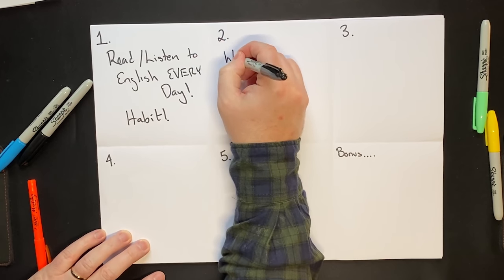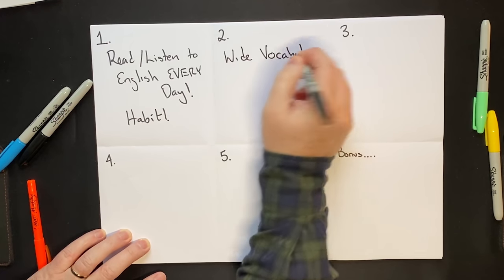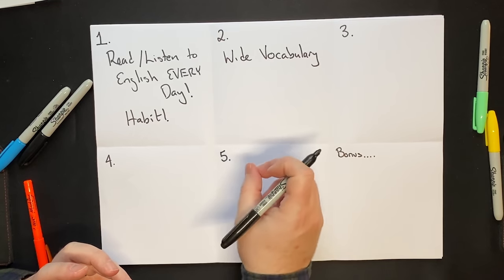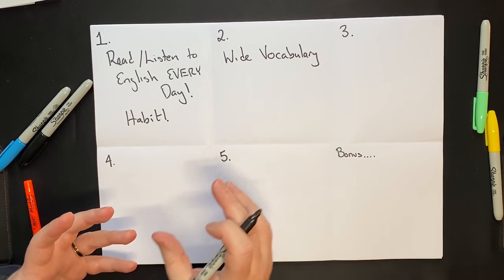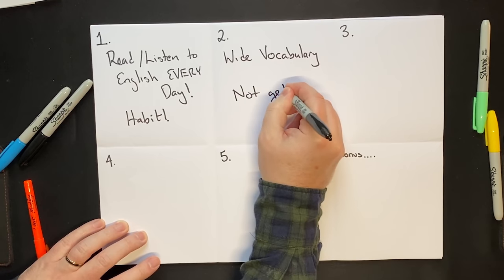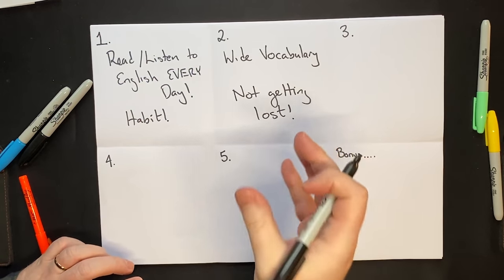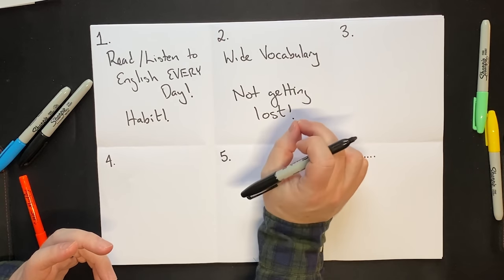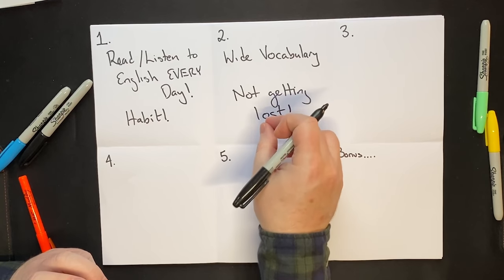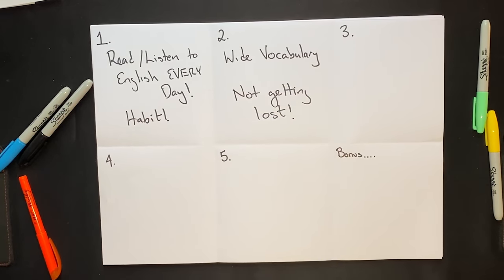So obviously I and the other band 9 students have a very wide vocabulary. We're not spending time looking at words and thinking about the meaning of words. But more importantly, we're not getting lost. So if there are words in the question or the text that you don't understand, you're probably going to get lost. That's going to waste a huge amount of time, and it's going to lead to incorrect answers. So the wider your vocabulary, the better your score is going to be.